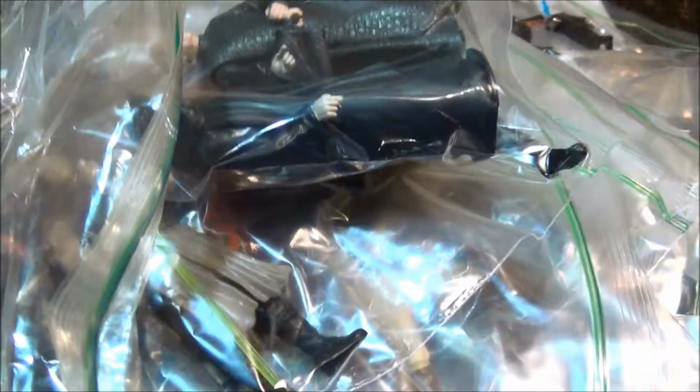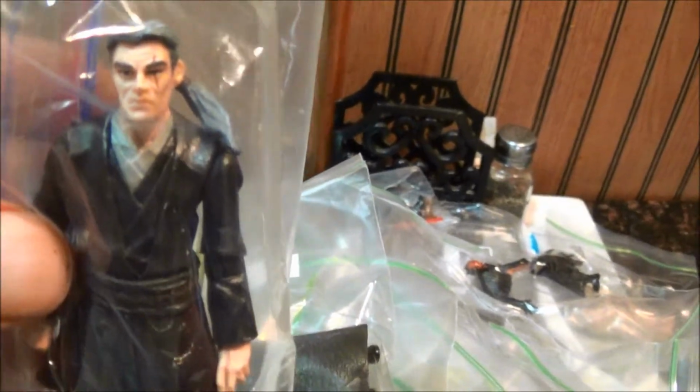Oh, dang it, I forgot her name. She's awesome. I love how she's got like billy club handles on her swords that she holds on to. Very unique. Awesome figure. Oh, another Qui-Gon. Oh, another Darth Vader. Master Thomes, Cara Say's husband.